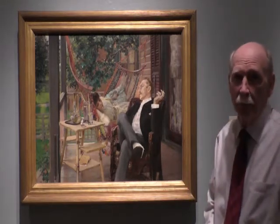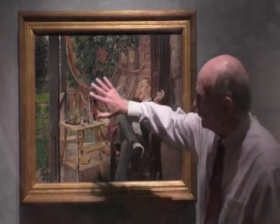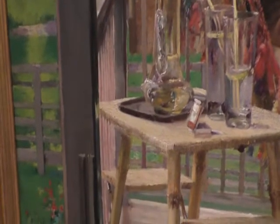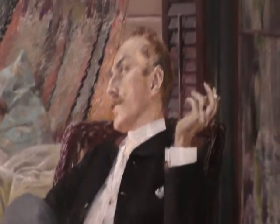In this painting, you can see in the background the leaves and the foliage in a sort of an impressionistic style with not a lot of detail. But if you look at the posts that are holding up the porch and the window over here on this side, they're very detailed. And they form a sort of a frame within the frame of the painting.